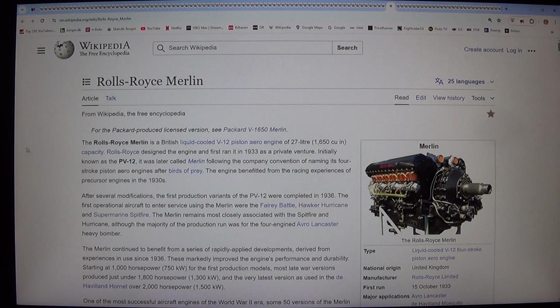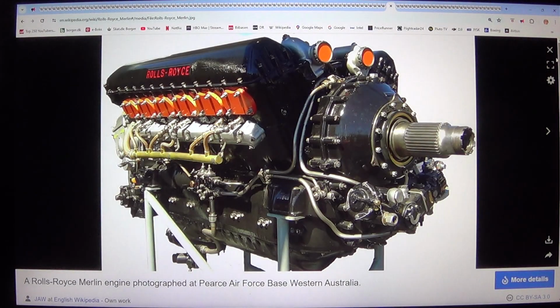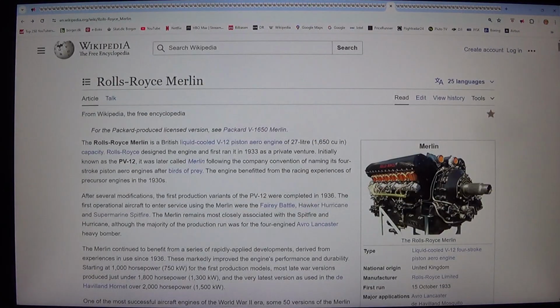Rolls-Royce Merlin. For the Packard-produced licensed version, see Packard V1650 Merlin. The Rolls-Royce Merlin is a British liquid-cooled V12 piston aero engine of 27-litre, 1650 cu in capacity. Rolls-Royce designed the engine and first ran it in 1933 as a private venture. Initially known as the PV12, it was later called Merlin following the company convention of naming its four-stroke piston aero engines after birds of prey.